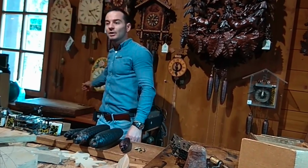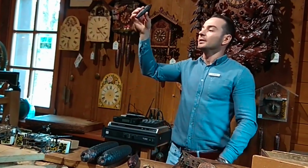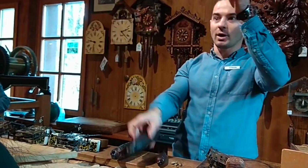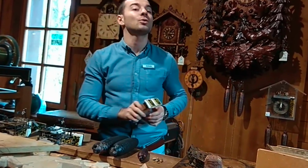Once in 8 days, we have to do it for the clocks with large weights, or once in a day for the one which have small weights, like here. The small one will reach the floor in 1 day. So it's daily winding or weekly winding. And we'll see now how we get the sound of cuckoo.